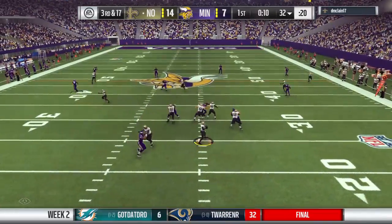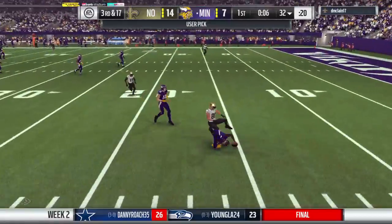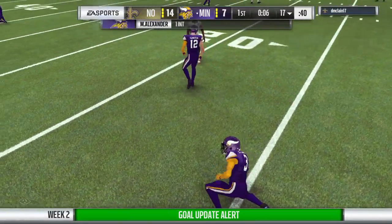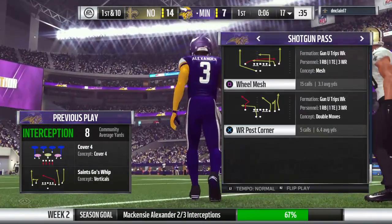Now on third and long, they'll look to throw. He's going to air one out. And this is going to be intercepted. A great read, and it's picked off. And a big turnover there as his guys will get the football back.